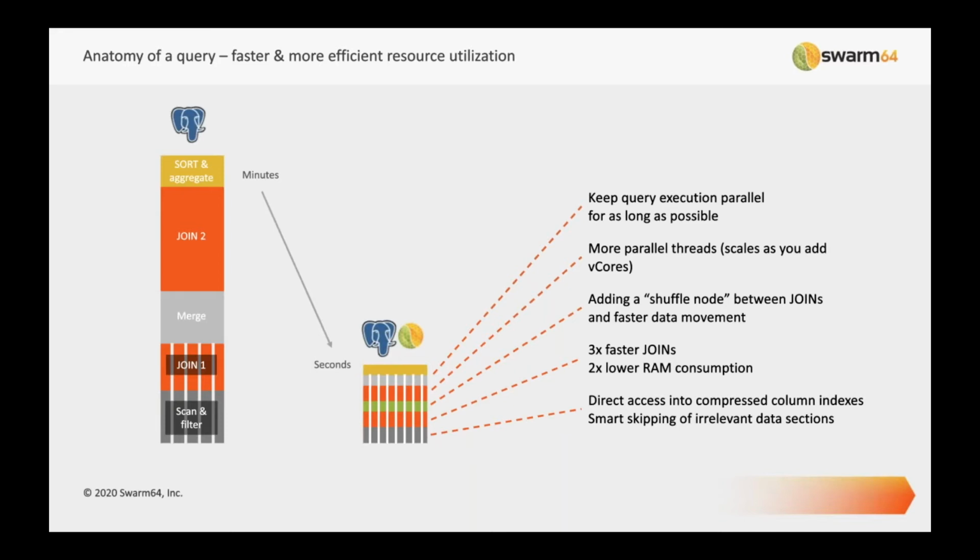Now, if you see on the left-hand side, Postgres would execute that fairly well, but Postgres would take minutes. And there's a couple of reasons for that. Number one is the parallelism applied is not so high. And then certain conditions, for example, distinct, would actually turn a parallel query plan very quickly into a serial query plan.